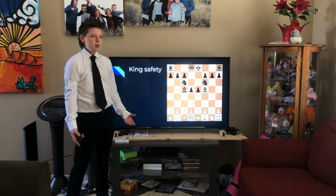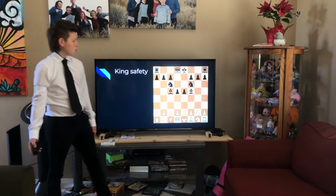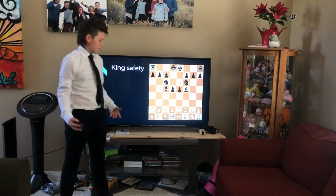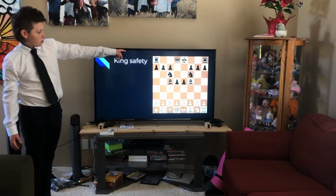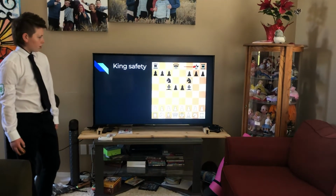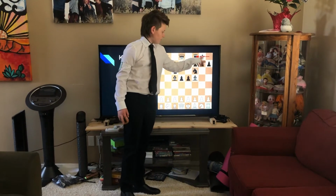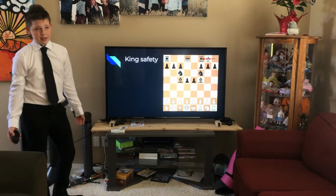What's castling? If you haven't played chess before, you probably have no idea what I'm talking about. Castling is when all the pieces are removed from in between the king and the rook, on either side. And how to castle? Well, you move your king 2 to the right, like this. Then you move your rook right over your king. This kind of protects your queen, your king, and puts it in this castle-like thing. So that's the best way to protect your king.